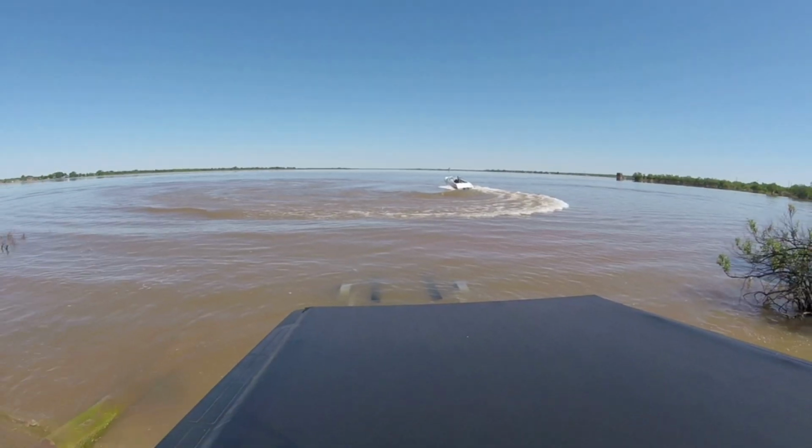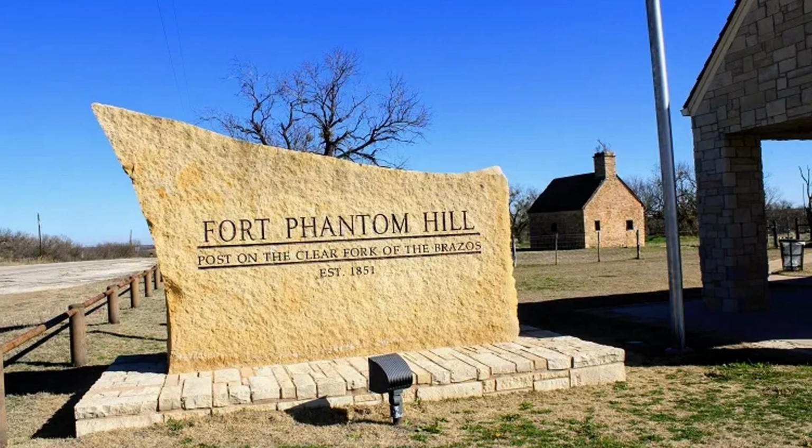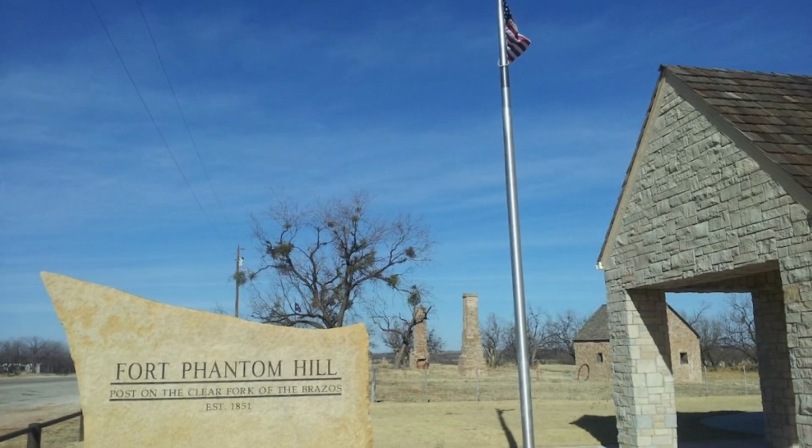All right, so now for a slight twist with the water activities, here is also what we have here in Abilene. We have Lake Fort Phantom. It is not as large of a lake as Lake Brownwood or Lake Coleman, which is about an hour and a half away from us. So that is something you can take a day trip to go and partake in out there.